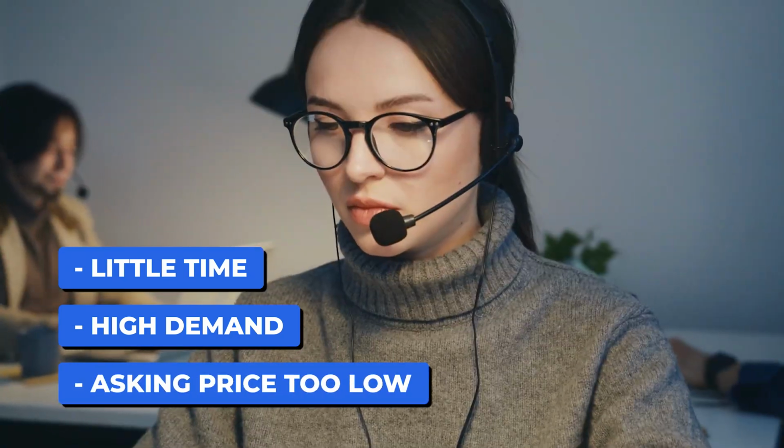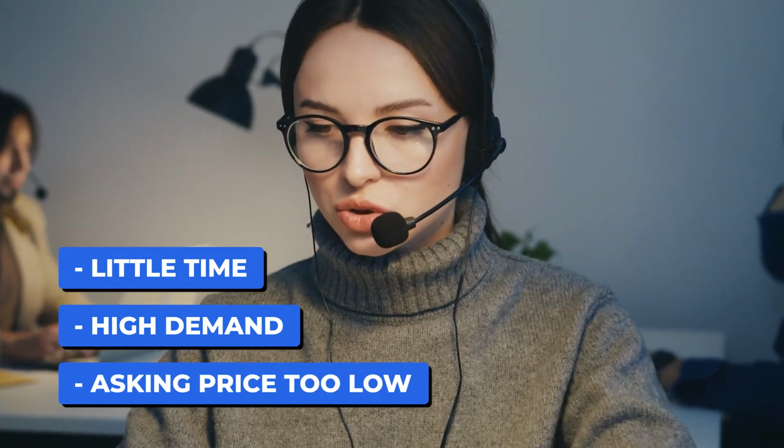So we use this strategy when timing is very thin. Maybe there's lots of interest, lots of demand in a property, but also maybe the agent's made a mistake. Maybe the agent has listed the property for too low of a price, and you really use this to your advantage. Another example of when we use this opportunity is when we're trying to build a relationship with agents. If we're trying to get agents to feed us property off market, well, we want to be having a good relationship.